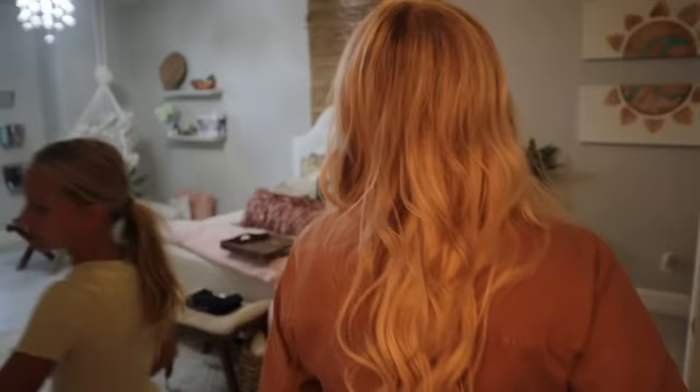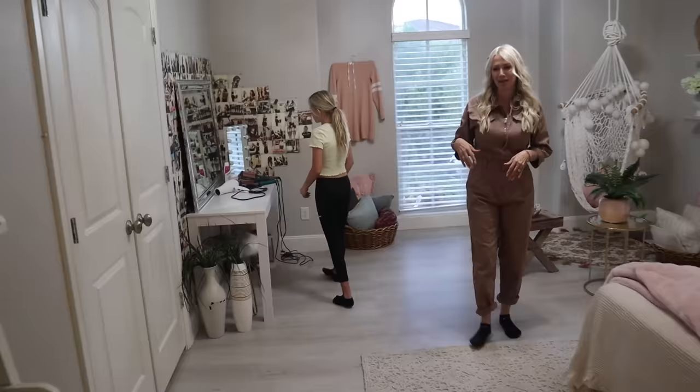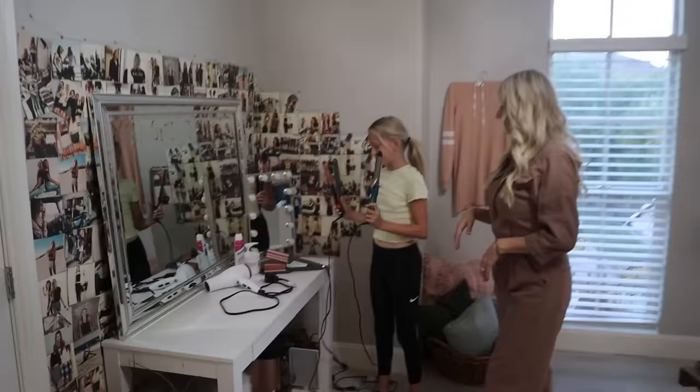All right. Cue the lights. Lily always makes her bed. So Lily gets anxiety if she doesn't make her bed. Her room always looks like this. She'll call me and say, is there any way you can make my bed? It's making me stressed. Every morning, yes. This is where her magic happens, with getting ready.